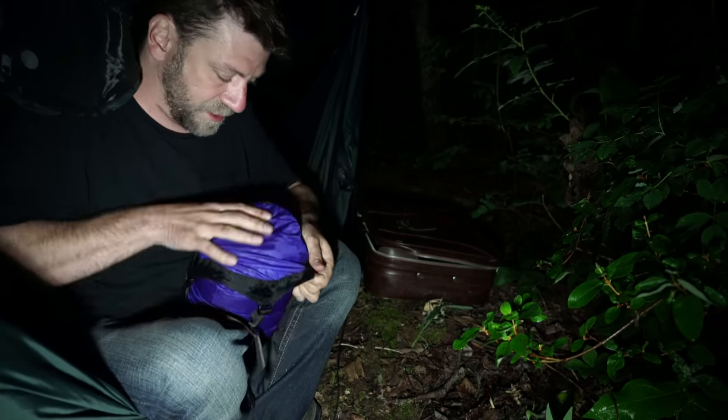So I'll shake the rain off this guy and start packing up so that I don't overstay my welcome and tempt fate. Final little sweep here to make sure I haven't forgotten anything, like garbage or supplies, and be out of here in just a second.